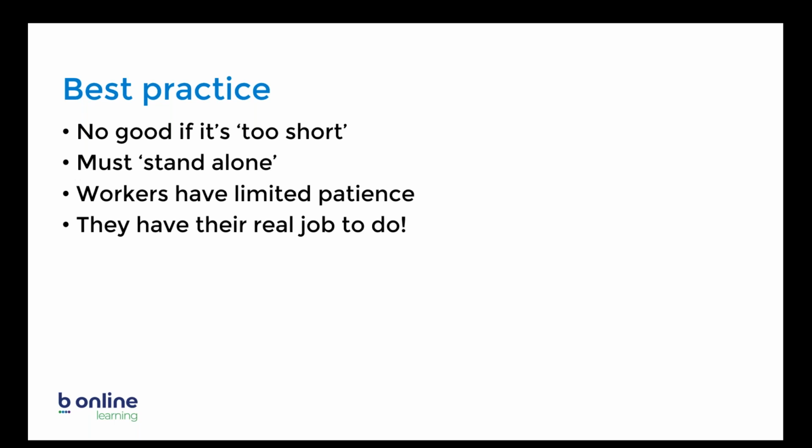Learning becomes inconsistent, becomes fragmented, and there's also added effort on the learner to remember, where the heck am I up to? And what did I review last time? Am I up to part 6? Am I up to part 8? I don't know.